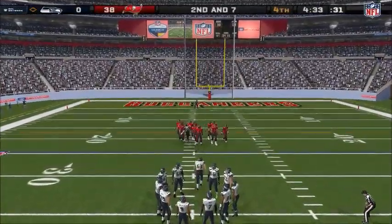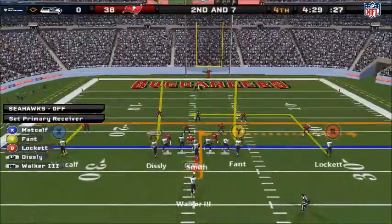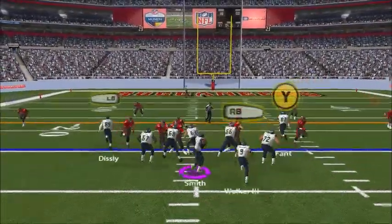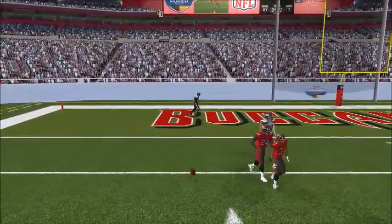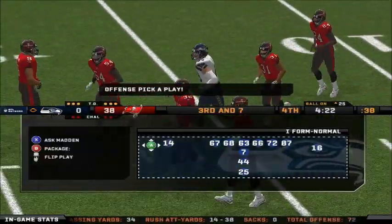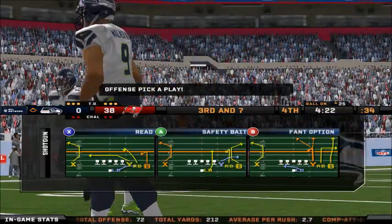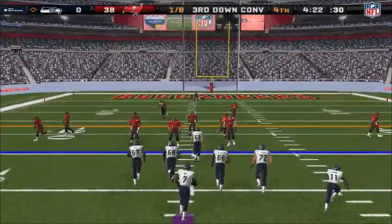8th play of this drive. Ball on the 25-yard line. Only one man in the backfield. Dropping back. Gets rid of it. Drops the interception. Number 89 was the intended receiver on that play. Number 31 with the coverage. 9th play of this drive.